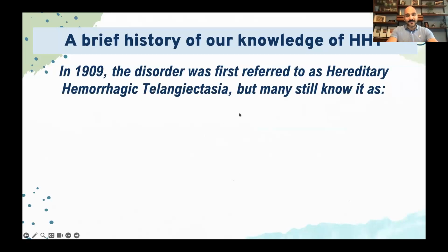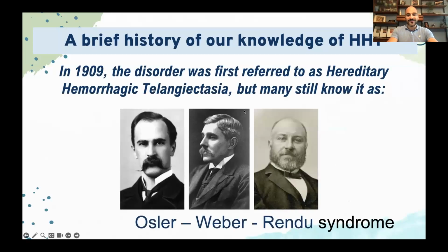But some people still refer to it by the names of these 3 physicians, Osler-Weber-Rendu syndrome. In general, in medicine, and particularly in genetics, there's a movement to move away from naming conditions after the doctors that named them, because that's not very patient-centered and doesn't help anyone. What does Osler-Weber-Rendu syndrome tell you? It tells you the names of 3 dead physicians, whereas hereditary hemorrhagic telangiectasia tells the patients and the other physicians what this condition is, and describes it a little bit better. And so this is the preferred terminology that we use today.